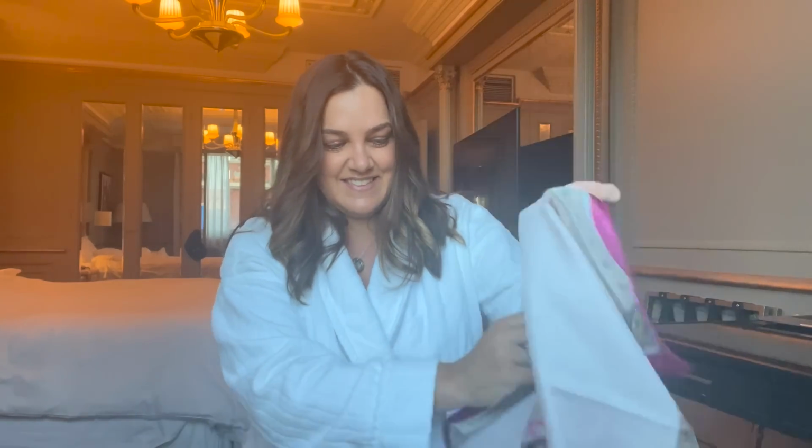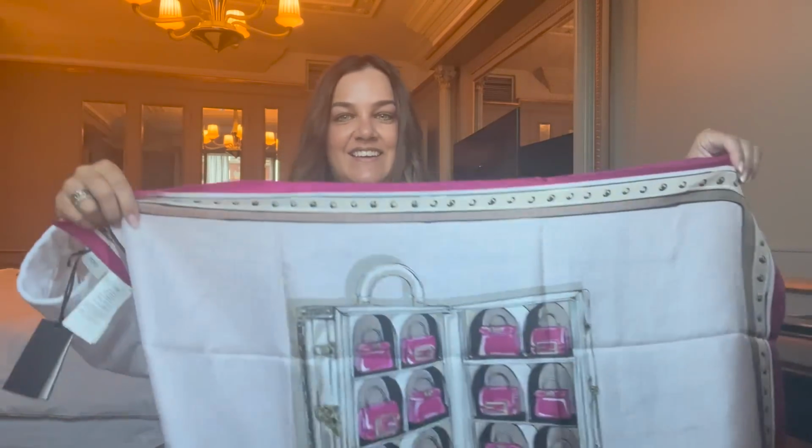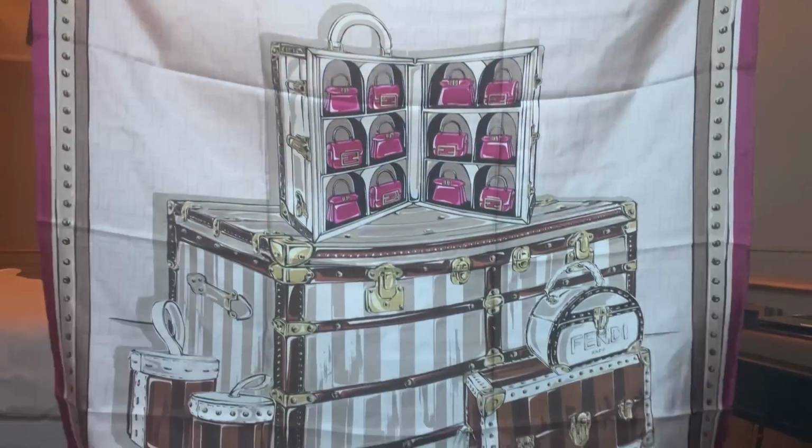So what I purchased is not something I would typically purchase, but it was displayed in store and I had never seen it before. I couldn't find it on the website to link it. If I do find it before this video goes live, I will. But inside of this box, hopefully I'll be able to get it in the screen. It is a beautiful, it's me all over and I want to frame it. Hold on, how do I do this? Silk foulard. Look at that.